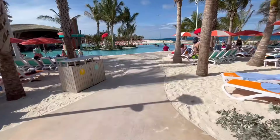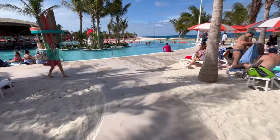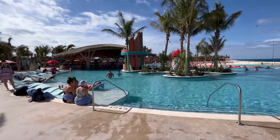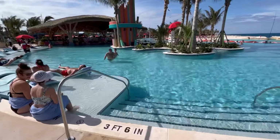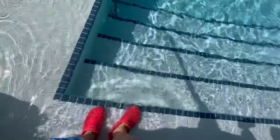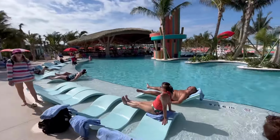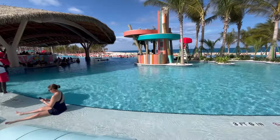All right. And here we go with the big pool. Looks to be about as big as the Island Oasis Lagoon. Your DJ section is in the front. The water is definitely heated. Let's check. Not bad, not bad. And there's the DJ pumping out some trance.